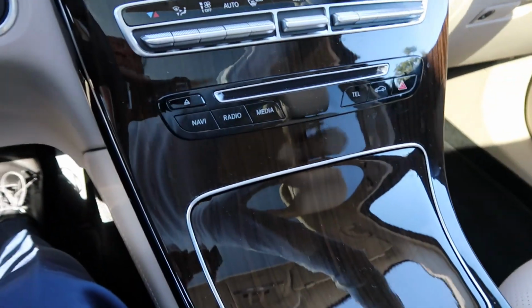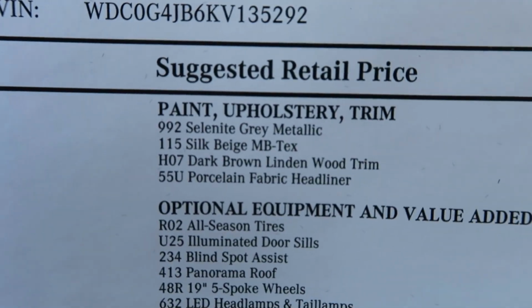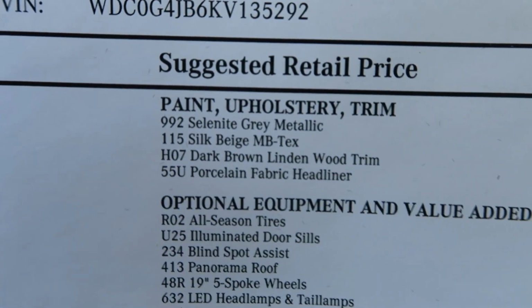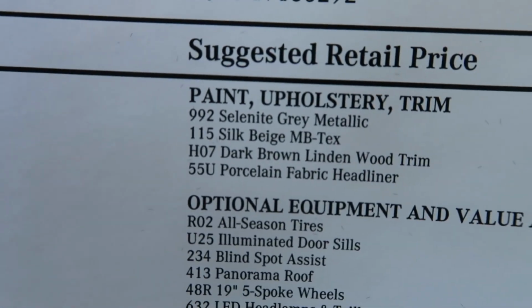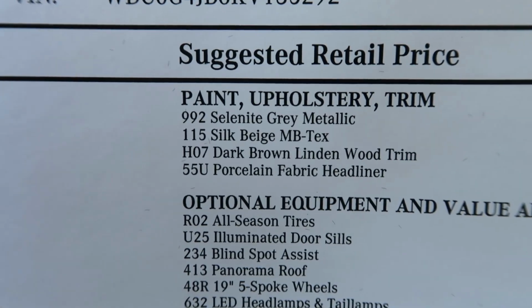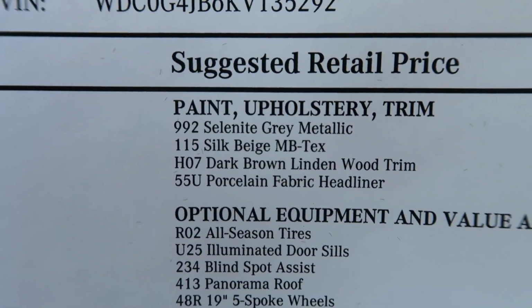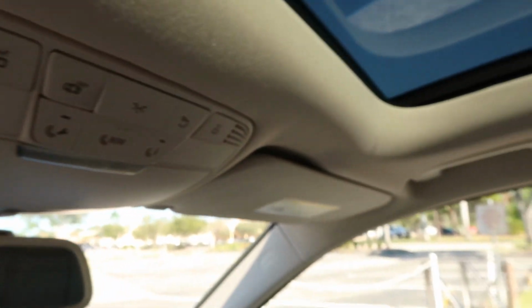Again, correct me if I'm wrong, but I'm looking at my little spec sheet here, and if we look up top here, it says Upholstery and Trim. So you can see it says silk beige Mercedes-Benz, and I would imagine that means texture. TEX is texture, but I could be wrong. So you've got that dark brown linden wood trim like we just talked about. Nice headliner right here. So again, in beige.